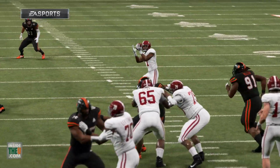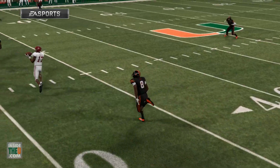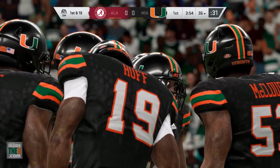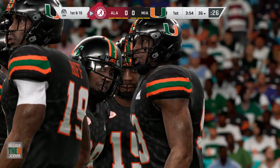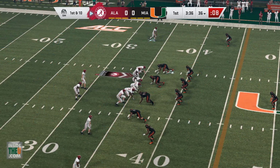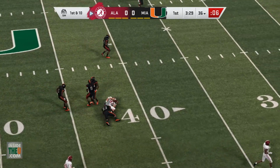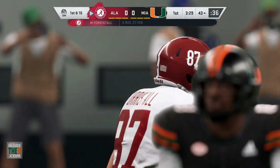This has to go down as one of the simpler routes in the playbook, but oh so effective. Nice completion there. And obviously Miami has a lot of work to do to come out, with the season they're coming off of, with where Alabama's at as a program, for when these two teams face each other in 2021. So from the 36 now, 1st and 10. Jones off the bootleg. Oh, that's a big pass play. So Alabama's on the move. Maybe they're going to be the first team to score here.